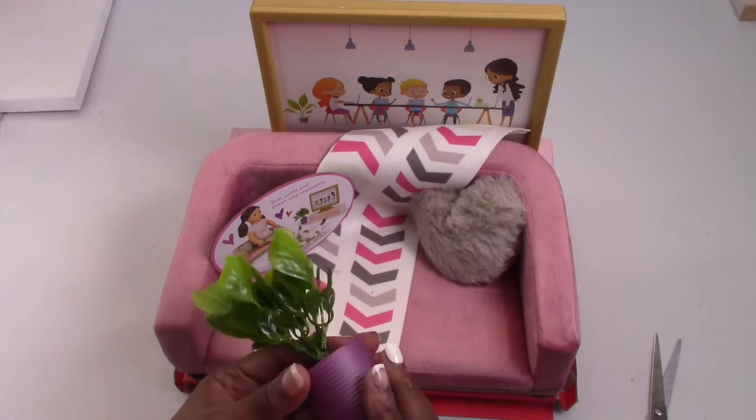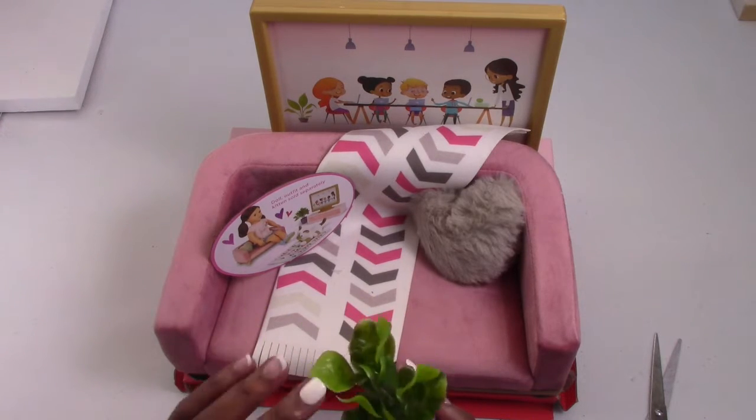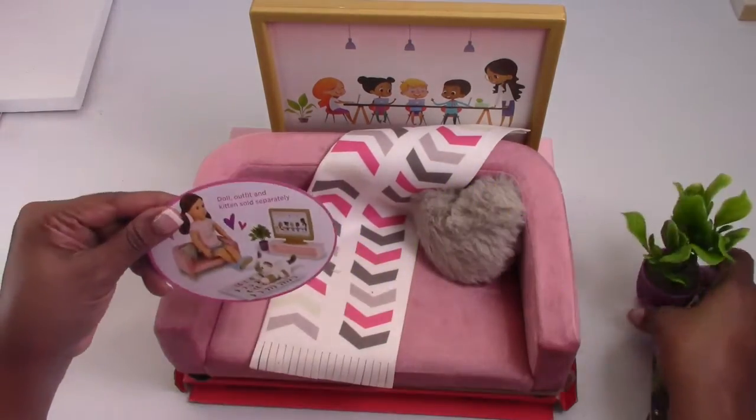So here's a lovely little plant and a purple planter, very well made. It's very cute like that. I will use that in my doll diorama. It will go nicely with the other plants that I've made and collected over the years.